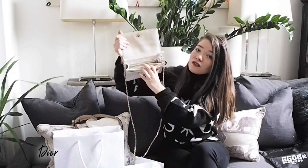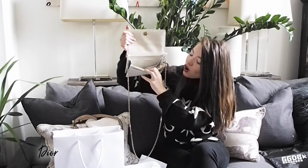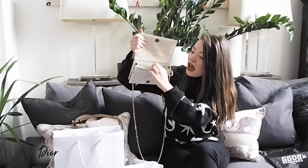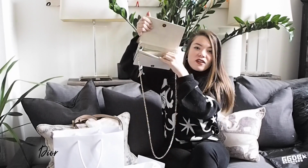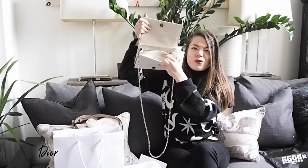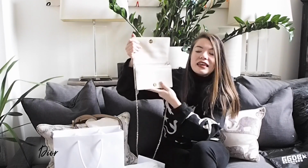It is this beautiful suede, and it has got a centre pocket, and then it's got 4 little card holders and a zipped pocket, which is great for popping change and things in, or notes, and then a front pouch here, which is great for throwing your receipts and things in.